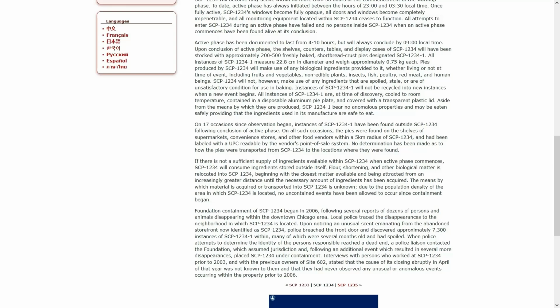1234 will not, however, make use of any ingredients that are spoiled, stale, or of unsatisfactory condition for use in baking. Instances of 1 will not be recycled into new instances when a new event begins. All instances of 1 are, at time of discovery, cooled to room temperature, contained in a disposable aluminum pie plate, and covered with a transparent plastic lid. Aside from the means by which they are produced, 1 bear no anomalous properties and may be eaten safely, provided that the ingredients used in its manufacture are safe to eat.